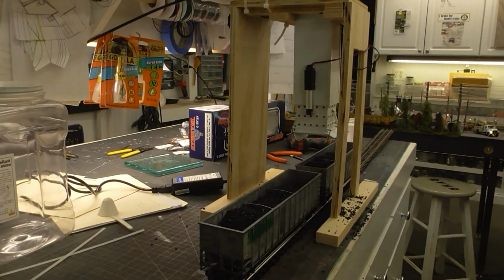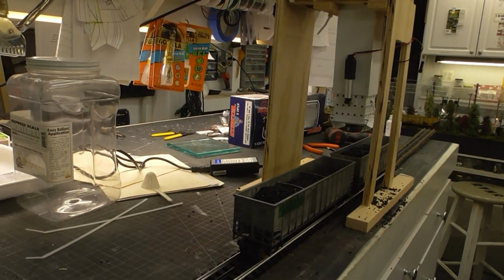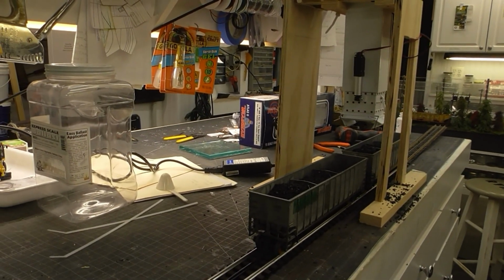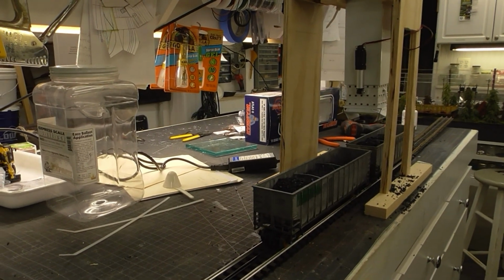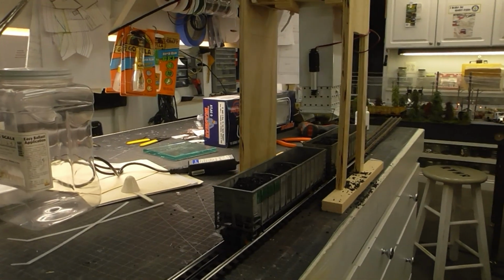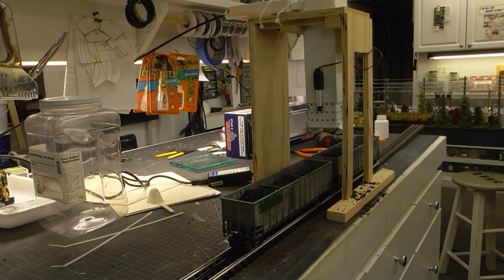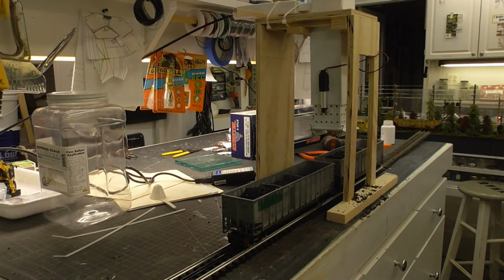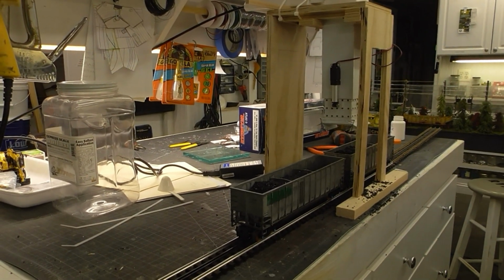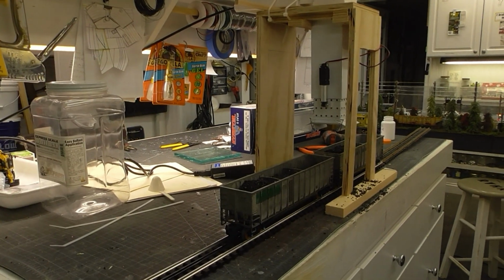The owner of Millhouse River Studios is making one, and I'm sure his will be awesome and bulletproof and everything else, but it's also going to probably be a couple grand. I'm just not spending that, because his is going to be fully automatic. It's going to have the sensors and everything, but mine is a little more labor.